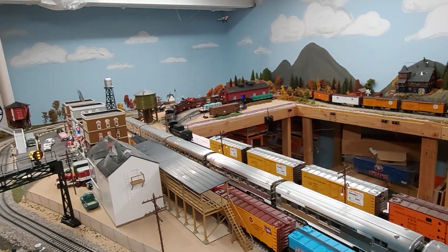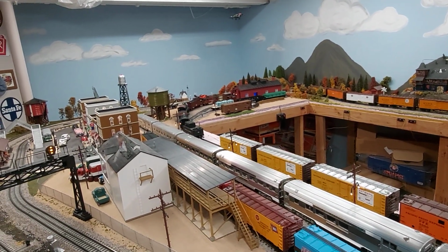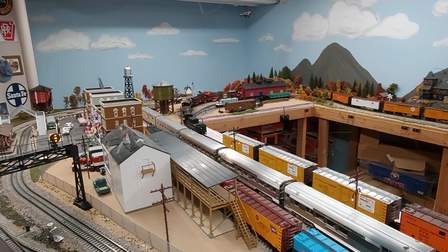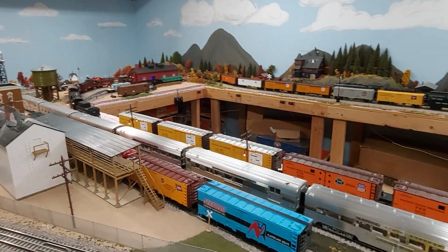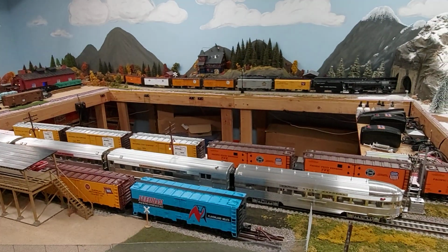On the far side of the layout here, the mountain stops. I think I want to try and get her to extend that in the future. So I'm going to stop this video here, and then I'm going to go inside the layout and discuss more.